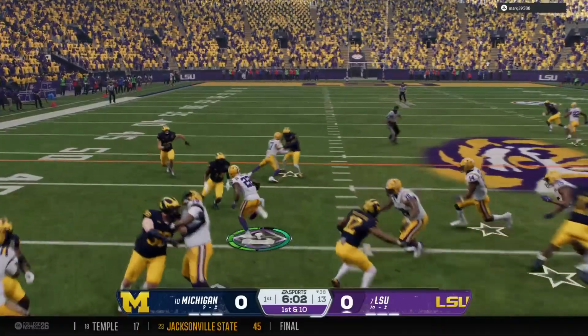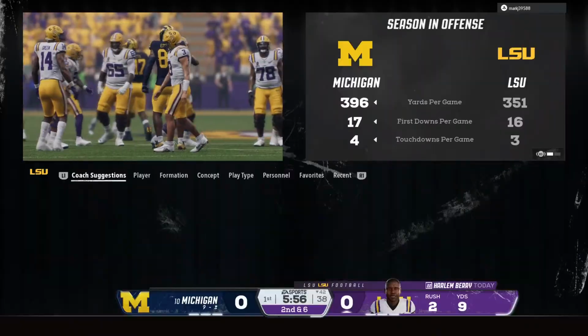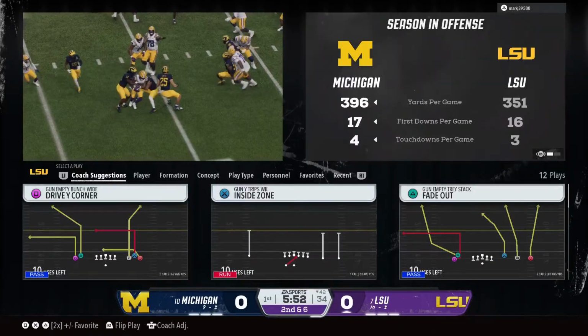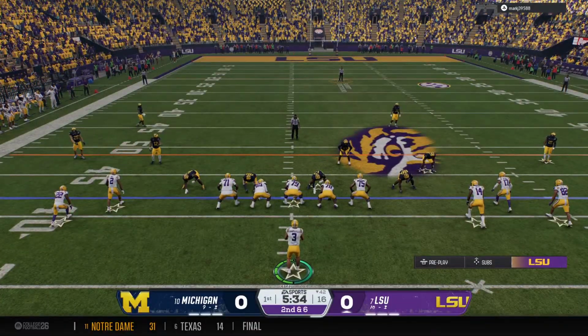The shotgun handoff here. They pick up 4, so second down and 6 coming up. Hat on the hat up front. Good job opening up the holes. Anytime you can get positive yards on first down, that's a win. Second down after that run on the previous play.